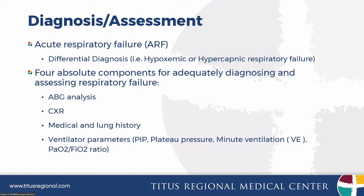If someone is intubated on the ventilator, there are simple numbers that every respiratory therapist, when asked, can give you quickly, or even with a quick look at the screen of the normal data, can give you peak inspiratory pressure, plateau pressures, minute ventilation, and you can then calculate quickly a PaO2/FiO2 ratio.